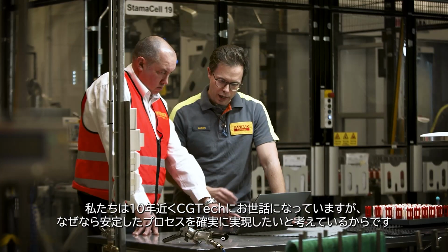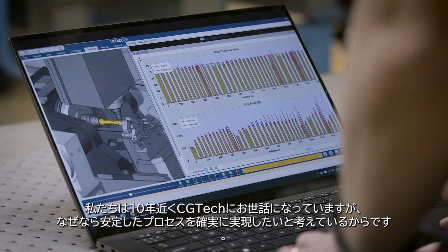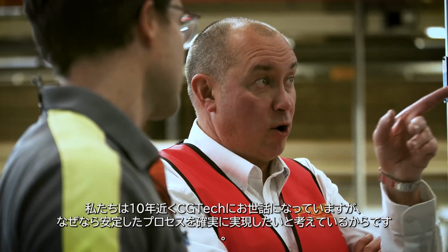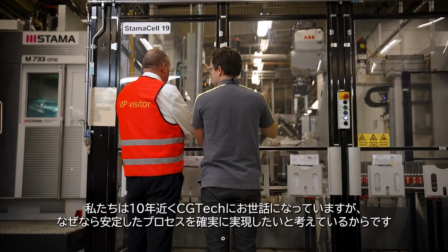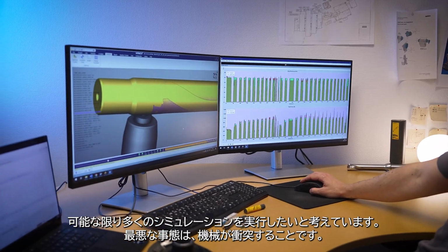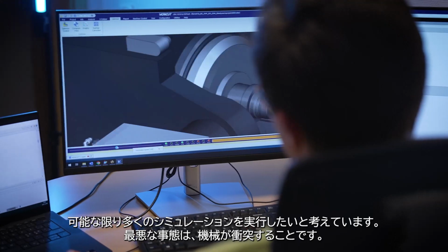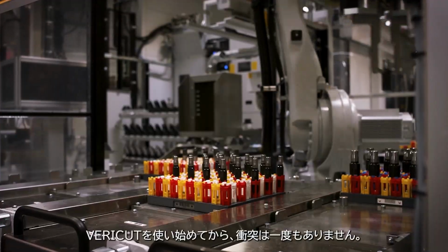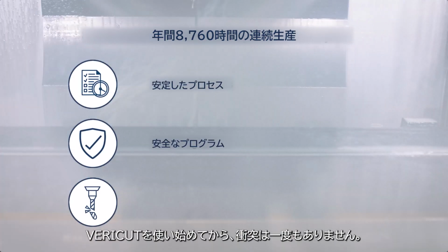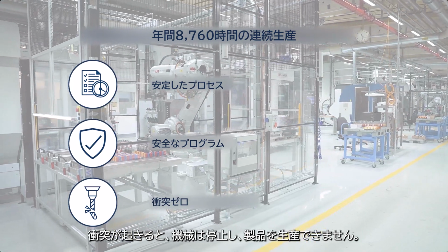We have been a customer of CGTech for almost 10 years. The reason for that is that we are really keen on getting stable processes. We would like to run as much simulation as possible. The worst thing that can happen is a crash, and since we started using Vericut, we have no crashes. If you have a crash, the machine is standing still and you can't produce pieces.